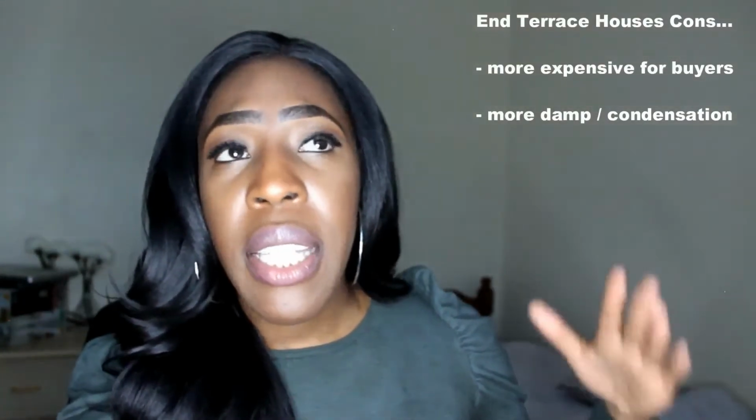A second con of end-terraced houses is they say that they're more prone to damp and moisture, and this is because of the exposed wall. So the wall that is exposed to the street, the nature, the elements, rain, cold, etc. People tend to say that damp tends to collect on that exposed wall, and obviously no one wants to be experiencing or having to deal with damp. So that definitely is a con of end of terraced houses.